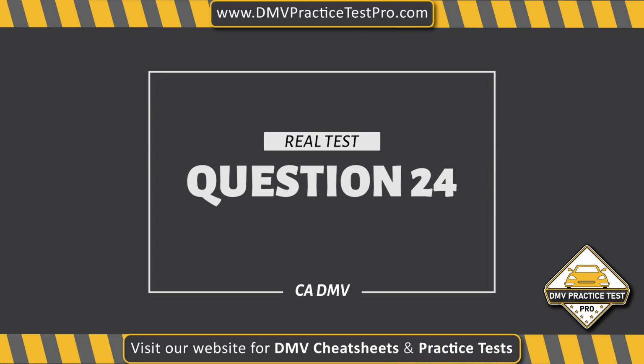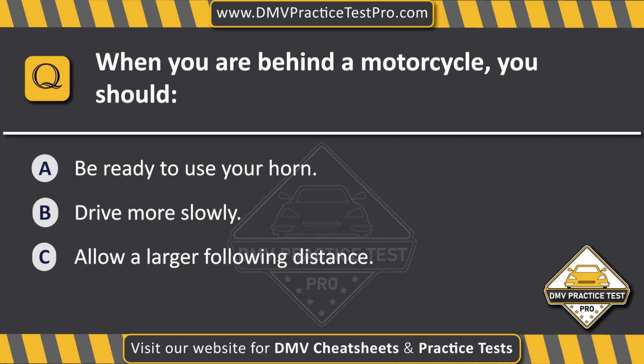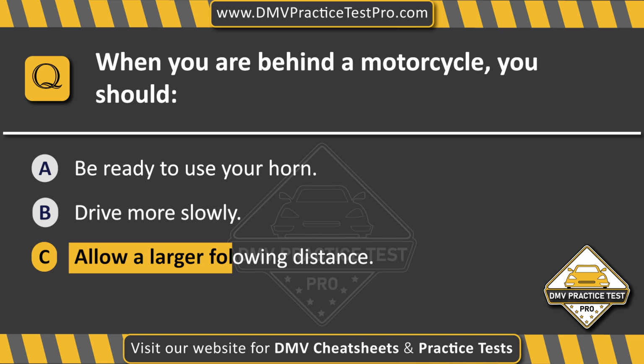Question 24. When you are behind a motorcycle, you should. Option A, be ready to use your horn. Option B, drive more slowly. Option C, allow a larger following distance. The correct answer is option C, allow a larger following distance.